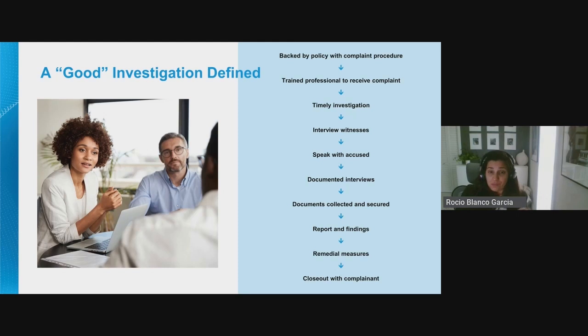But before we delve into the actual process of investigating, we want to make sure that we have a clear understanding of what a good investigation even entails. Well, a good investigation is one that's going to be backed by policy, right? So you're going to want to identify what are the allegations and what is the relationship to the company policies or the law that exists, and how we may have a violation here. Again, as I said earlier, and I'm going to mention it again because it's worth emphasizing, you want to have somebody who is a trained professional receiving a complaint.